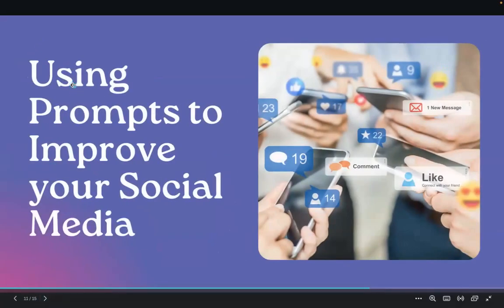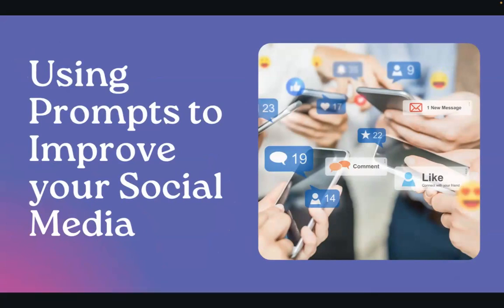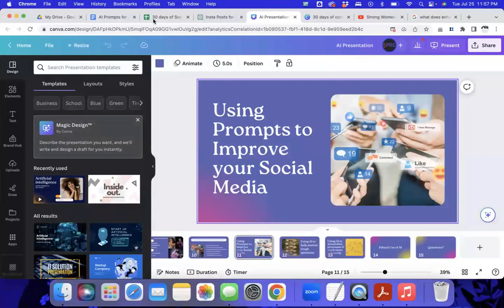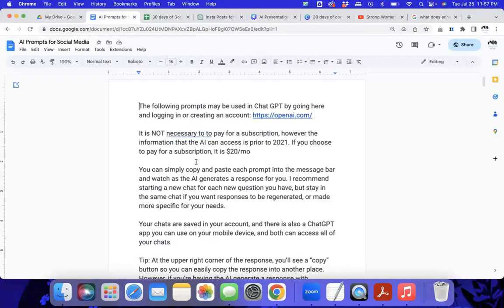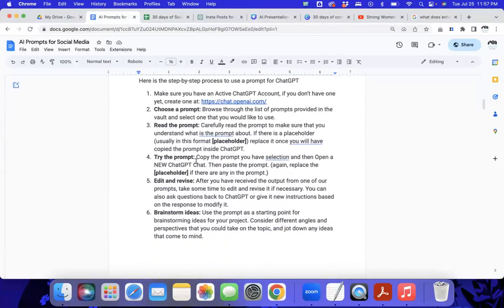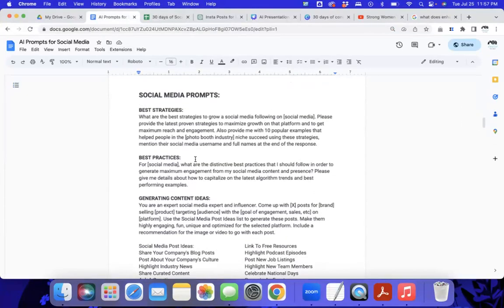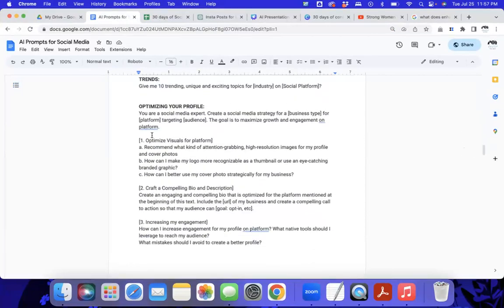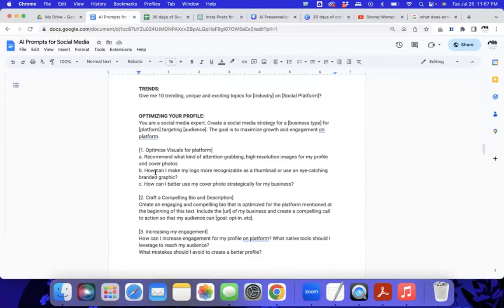So using prompts to improve your social media. What I want to do is show you on my screen some of the things that I've done. I bought some prompts and I'm going to share them with you at the end. I'm going to give you a link to these. These are just some more instructions, but some social media prompts that I have for you, using best strategies, best practices, generating content ideas, optimizing your profile, trends in the industry.